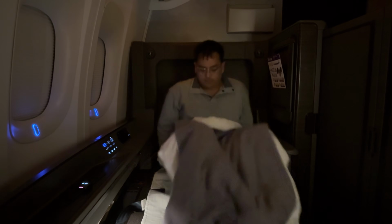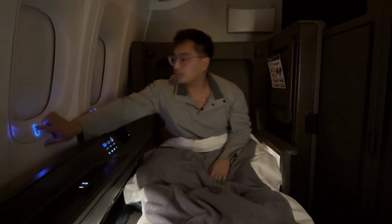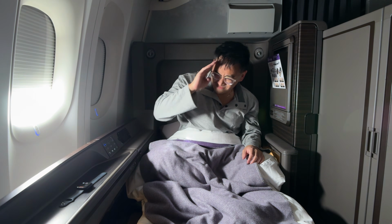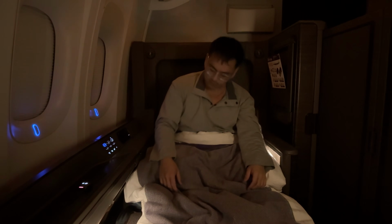After napping for a couple of hours, I wanted to see how dark it would be outside. Little did I know, I'd be absolutely blinded by the light, since apparently there was plenty of light already outside. Anyways, let's start the seat tour.